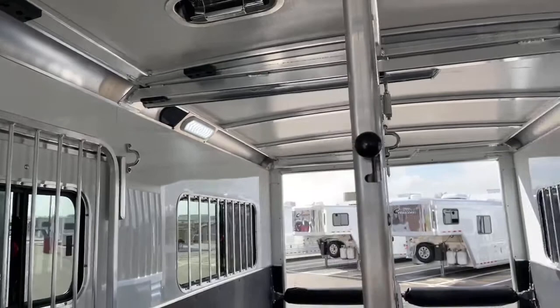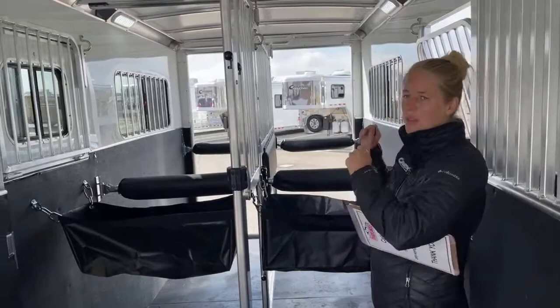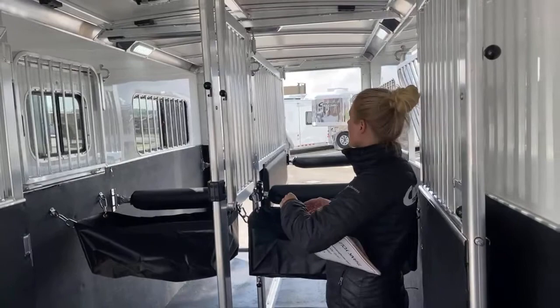So right here, you've got the straight load stalls over here. We've got this full divider that actually travels. So a lot of you guys have seen on our cattle trailers for a lot of years, we've had those traveling gates. Kind of brought that same technology into these 2+1s, and it has been so popular. I think that hand over hand, we have sold this trailer more times than almost any other trailer that we have. People just love the convertibility of it and how easy it is to use.